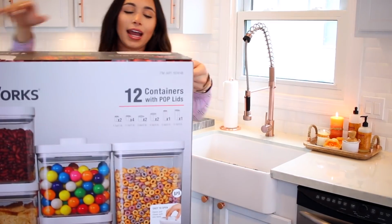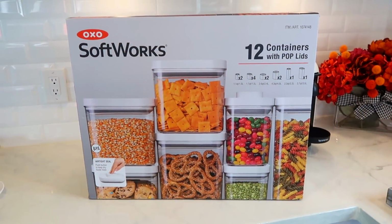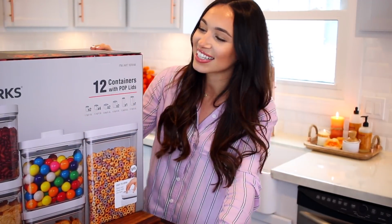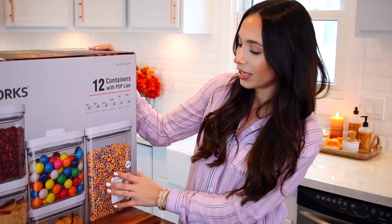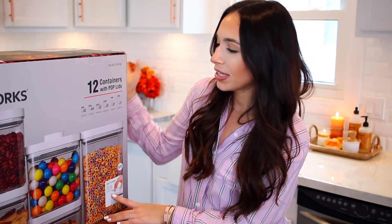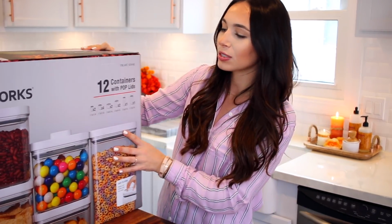So the next item is this guy, and I already looked it up to see if it was available on Amazon, and it is, so I will link it from there too if you guys are not shoppers at Costco, if you don't have one. But I've heard very good things about these containers. These are the OXO Softworks. There are 12 containers in here, and it's pretty self-explanatory on the box what is inside. So it basically is for dry goods like pasta, cereal, and chips and candies, whatever you can think of.